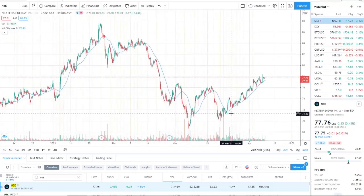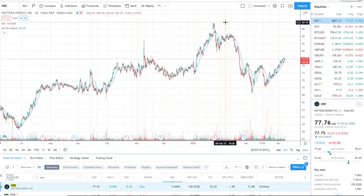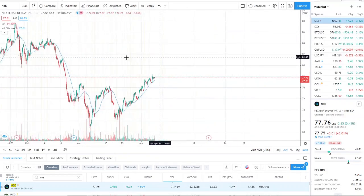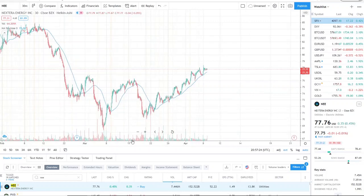This is a company I suggest doing your research on, and its peak here after the split was $87. So it's $10 away from its highest point. I believe this has room to even break through that. Now, it's going to take time. It's not going to happen overnight, but this stock has been hitting newer lows, newer highs, newer lows, newer highs.